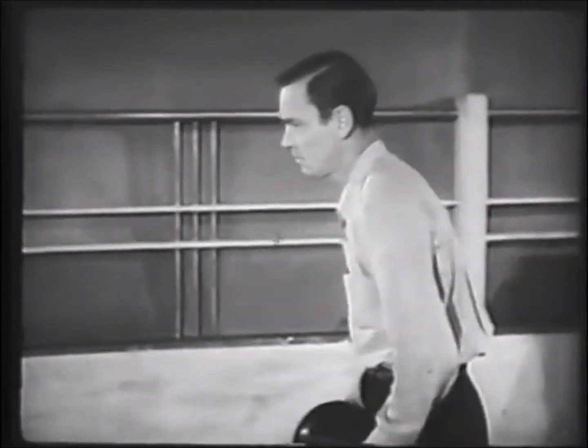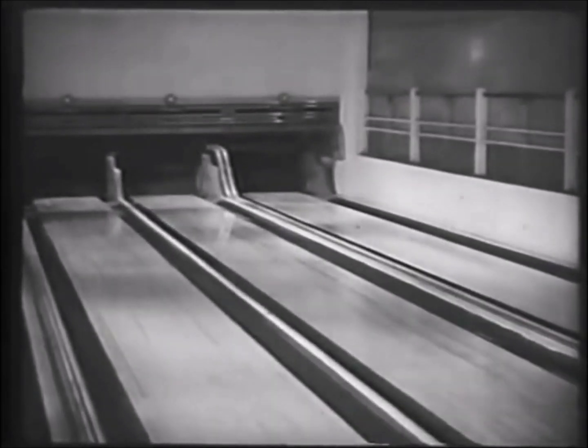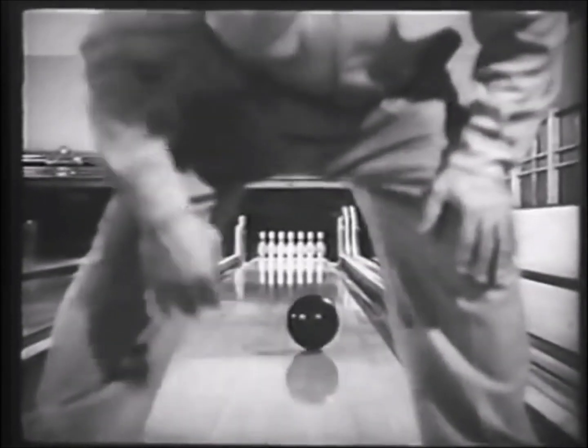Bowler practices the prescribed form that makes for good bowling. And when he makes a strike, he's a happy cookie. But no average bowler is Andy Varipapa. No, indeed. He's the champ. He's also the greatest bowling trickster of all time. Andy likes to make strikes the hard way.